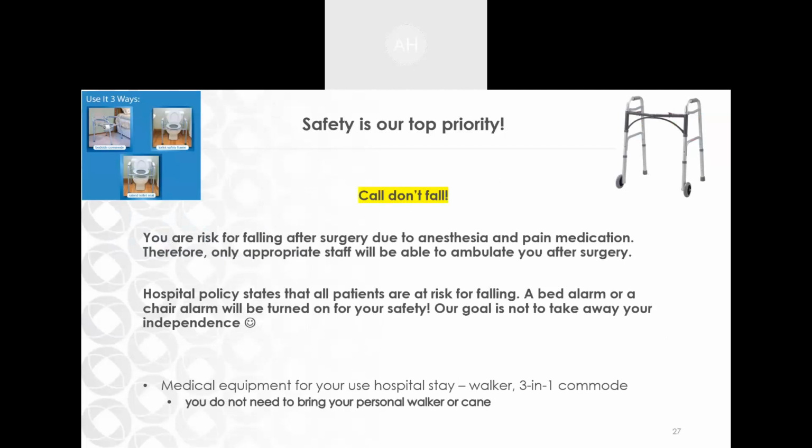Safety is our top priority. Please call, don't fall. You are at risk for falling after surgery due to anesthesia and pain medications. Therefore, only appropriate staff will be able to ambulate you after surgery. The hospital policy states that all patients are at risk for falling.